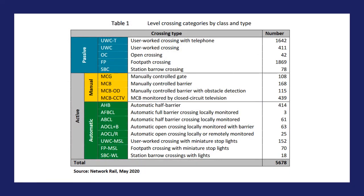So as of 2020, Network Rail had 5,678 crossings to manage. Now you can see in this table the breakdown between passive and active crossings, where active crossings are then broken down into manual and automatic crossings.